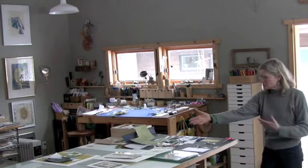Garage, a two-car garage workspace. Fabulous. Light is the most important thing to me. And it's natural light, this is north exposure, and I can just move all around. This is my central workspace.